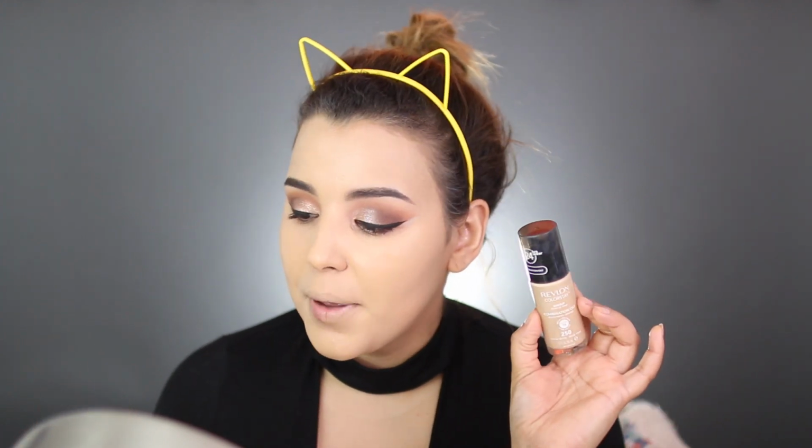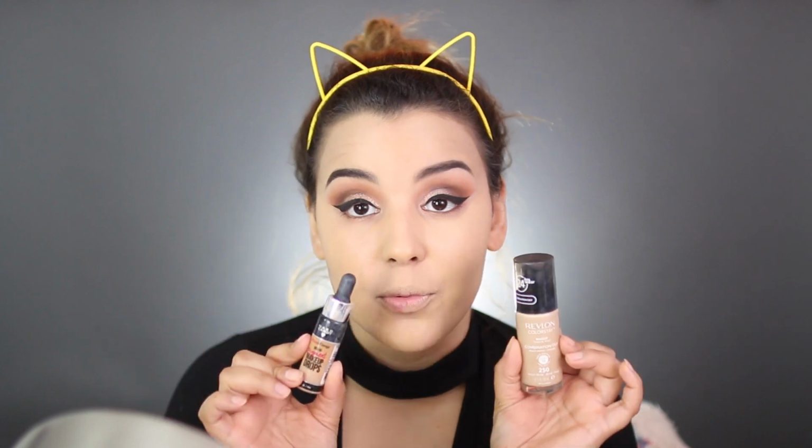So on the left side, I have the Revlon Color Stay with a little bit of the Pigment Makeup Drops from Hard Candy. Game changer for real. I did use 250 Fresh Beige in the Pigment Makeup Drops in the shade Medium 3 to get my perfect shade, because I do find that the Estee Lauder Double Wear is a little bit more on the warm side, whereas Revlon foundations in general are just very pink in undertone. So that's what I use. And then for the Estee Lauder Double Wear, I am in the shade 3W120.